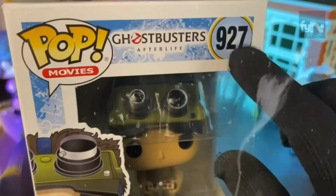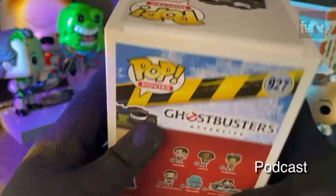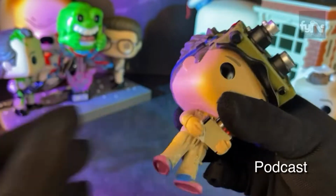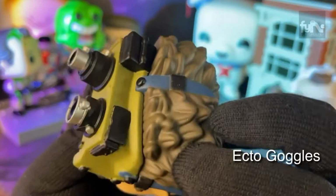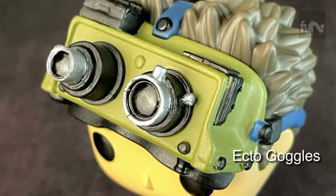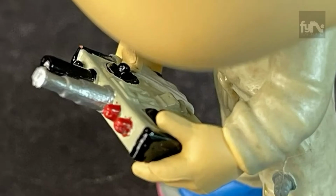Next, Ghostbusters 927. Podcast. He is a classmate of Phoebe, in a summer school science class. He called himself Podcast, because he had a podcast. Amazing Ecto Goggles. It's a night vision headgear modified to aid in the detection of ghosts. It can print Polaroid photograph too. Very cool details on the remote controller.